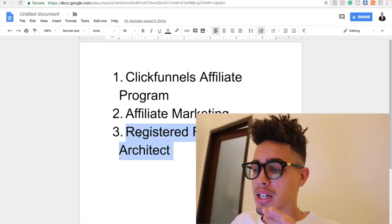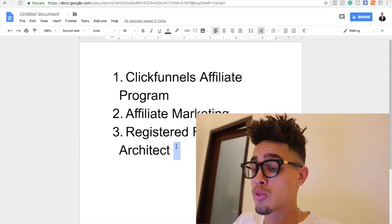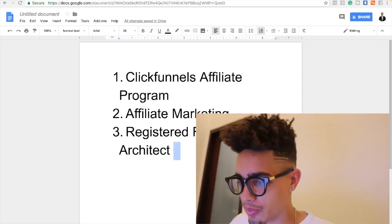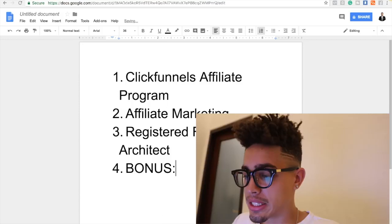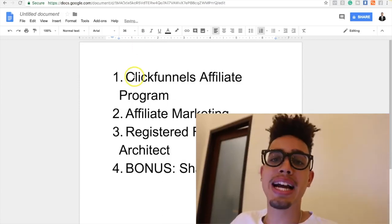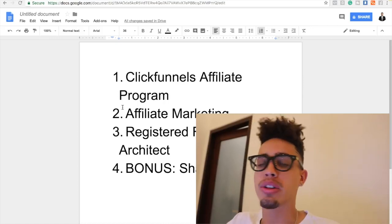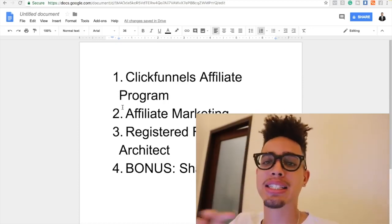And then last but not least, registered sales funnel architect. You can charge people to create their sales funnels for them, thousands of dollars, or you can charge them a couple hundred dollars to optimize their sales funnels, right? So what is the bonus? The bonus is there's a share link, right? So what you can actually do is start creating sales funnels for different people in different industries, whether it's a real estate sales funnel, an affiliate marketing sales funnel, or a coaching sales funnel. You guys can create these sales funnels.